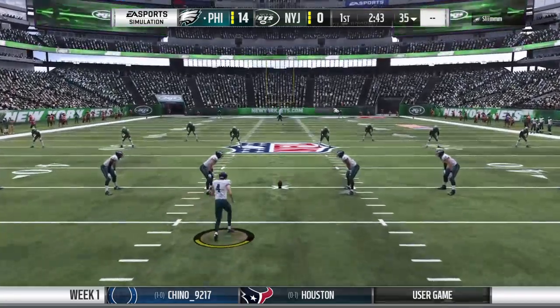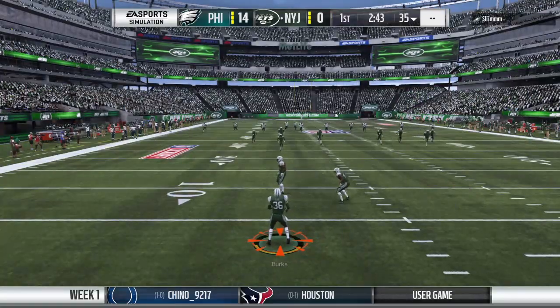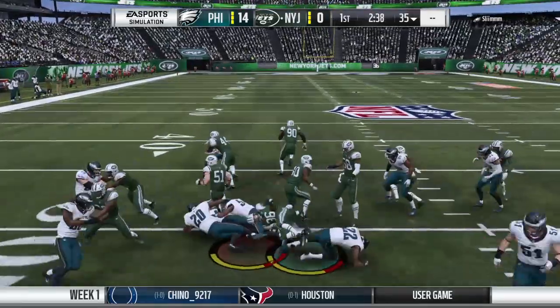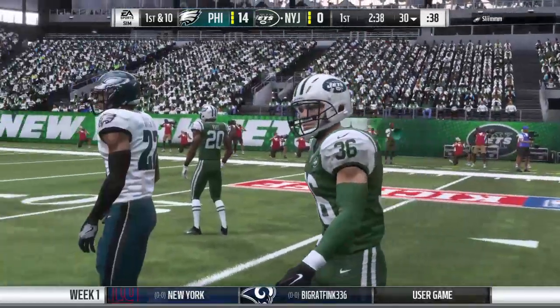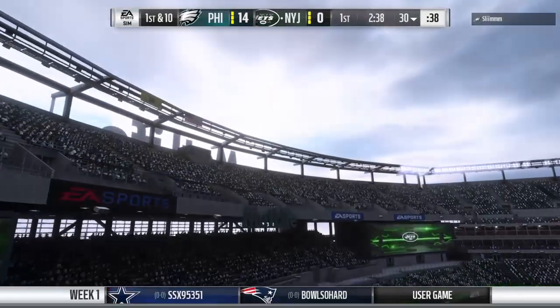Elliott now to kick this one away. This is taken at his 4. And a nice return sets him up pretty good here at the 30-yard line. So out now come the Jets, already down 2 touchdowns here in the first half. This becomes a pretty important drive, doesn't it?